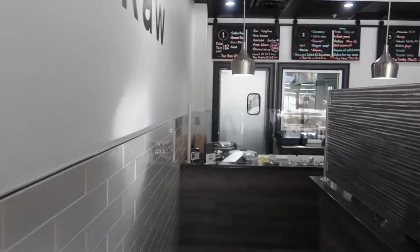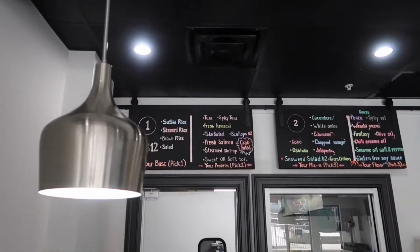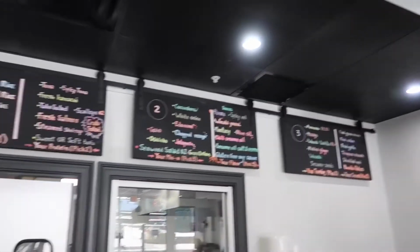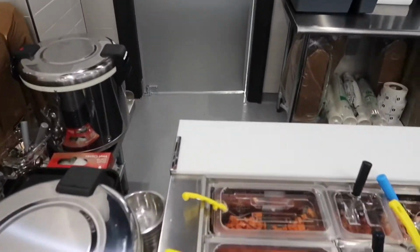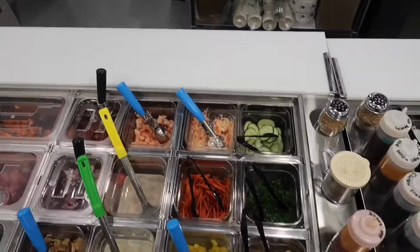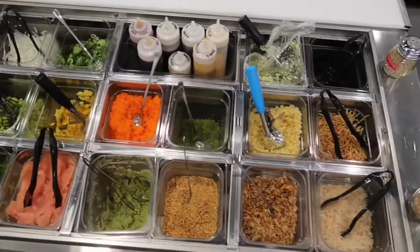Pretty cool environment. It's a nice little cozy place. So you come in here, you order your food right here. You can pick your protein, pick your vegetables, just like what it says up here. Protein, put your vegetables, and you put your sauces, and they'll make it here for you. It's amazing, beautifully clean. It looks really, really good.